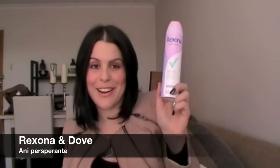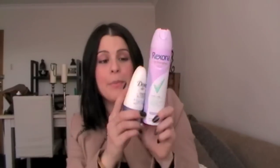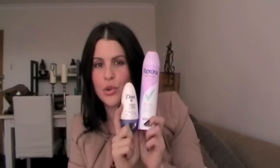Ran out of my Rexona calming spray, which is very calming and is very beautiful. Went through that heaps. I put it on after my regular deodorant, which is my Dove Original Roll-On. Love this stuff. That two together is a great little duo.